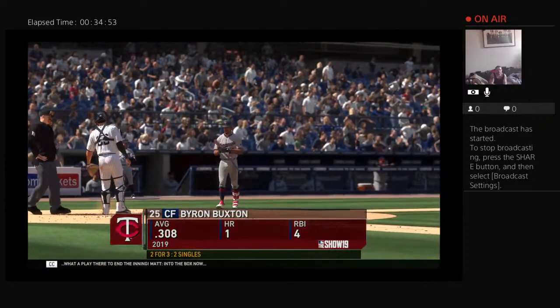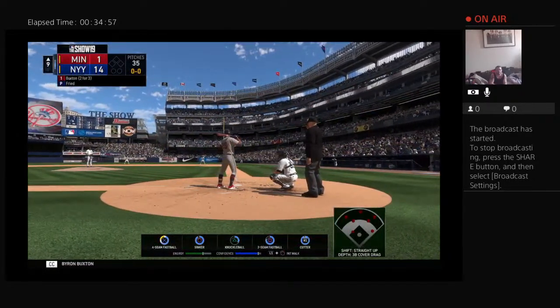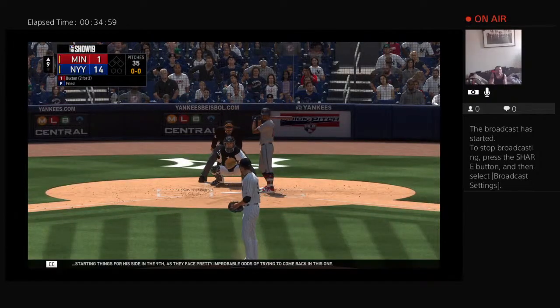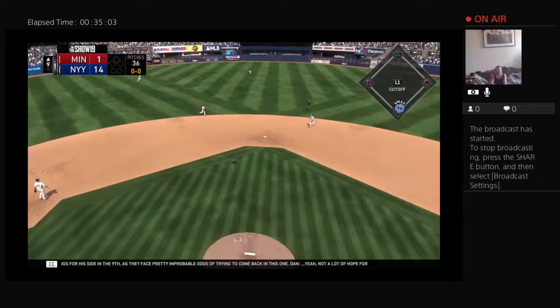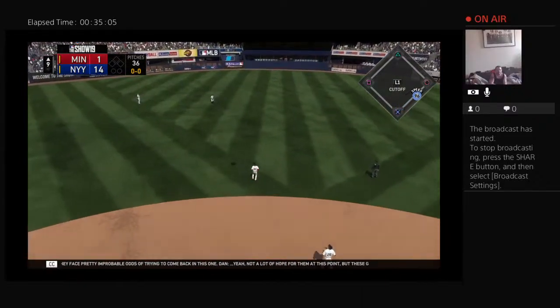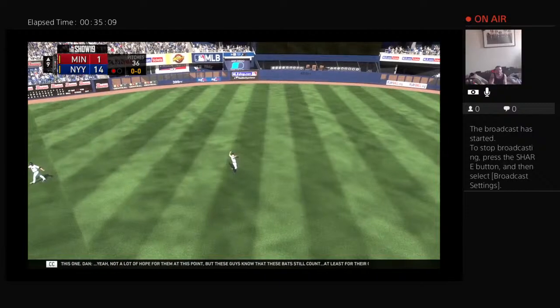What a play. Into the box now, Byron Buxton starting things for his side in the 9th as they face the improbable odds of trying to come back in this one. Yeah, not a lot of hope for them at this point. These guys know these bats still count. At least for their own stats, you can't mail in your chances as a professional.